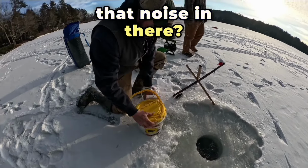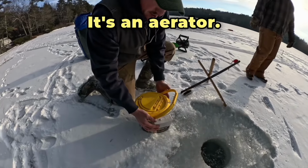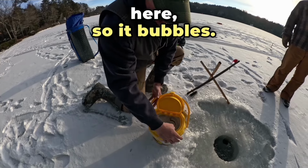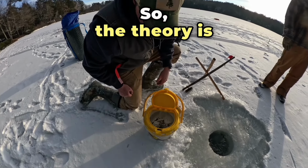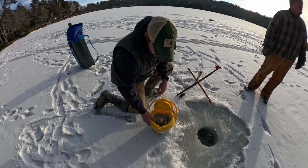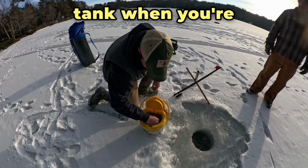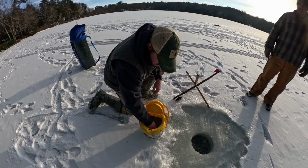That's funny. What's up? What's making that noise in there? So it's an aerator, so it pumps air into here so it bubbles. The theory is it makes your bait live longer. Okay. Pumps them with oxygen, just like they would be in the tank when you're going to buy them.